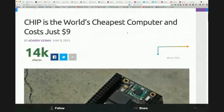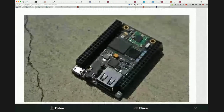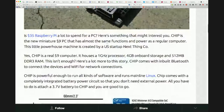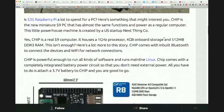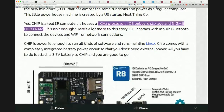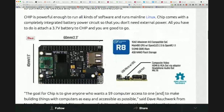There's a world's cheapest computer now costing $9, whereas we had Raspberry Pis and Arduinos before. The Raspberry Pi was coming in around $35. This one comes in at $9. It's a miniature PC, has the same functions as a regular computer. It's created by a startup called Next Thing Company. It has a 1 gigahertz processor, 4 gigabytes of storage on board, 500 megs of RAM. It comes with Bluetooth and Wi-Fi for network connections. It's powerful enough to run all kinds of software, and it runs mainline Linux. Comes with an integrated battery power circuit, so you don't need external power.